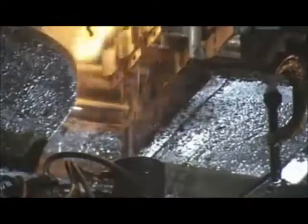The factory's equipment feeds precise amounts of the materials into a furnace. After 24 hours at 1500 degrees Celsius, a gooey liquid that's the consistency of honey is produced.